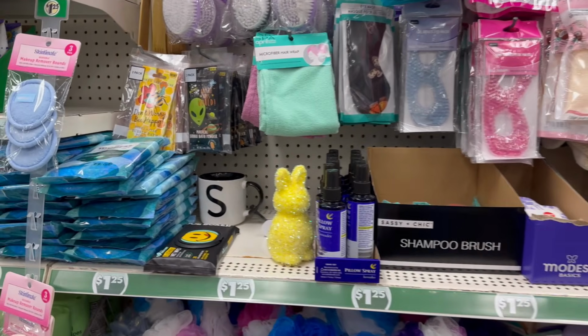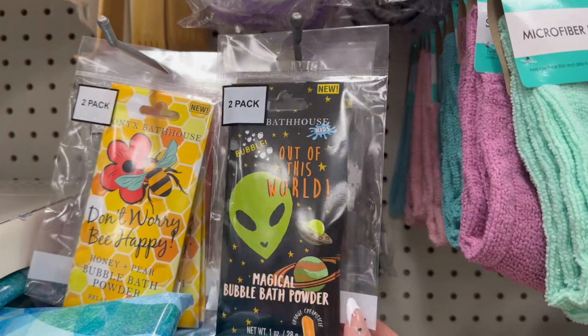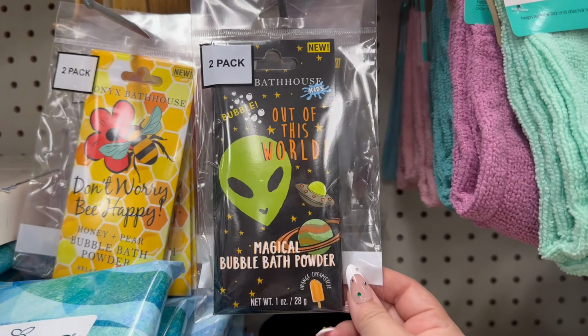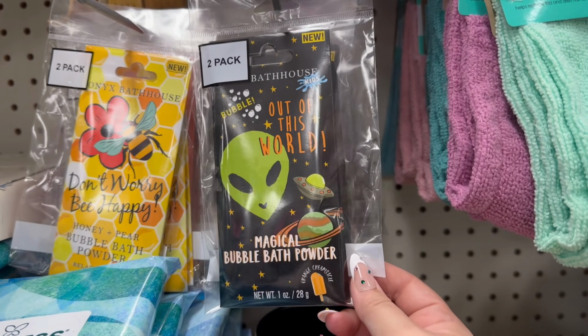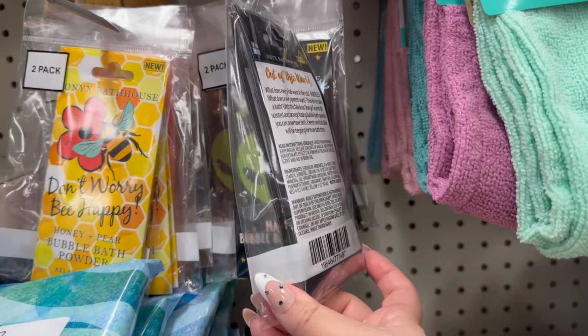Okay, so they just added these. These are also great to pick up. You're getting a 2-pack. This is the Onyx Bathhouse. This one is for kids. This one is the Magical Bubble Bath Powder, which we are getting a 1 ounce. And this is Orange Creamsicle Scent.